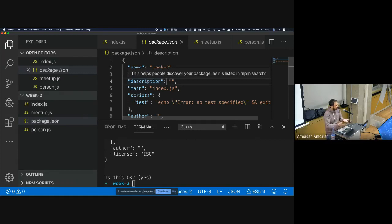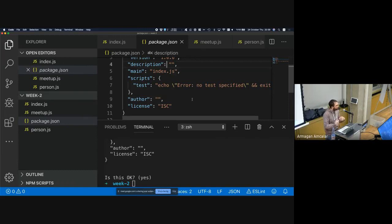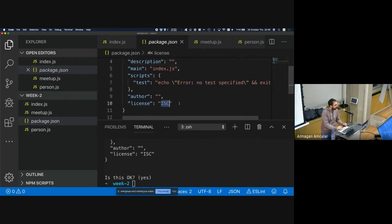You can just read them. These are the things that it asked me, and I didn't fill any of them. So ideally, before you publish something, you would like to fill as much of them as possible before publishing to the world. In this case, I would like to highlight two things. One of them is the license. Licenses are really, really, really important.